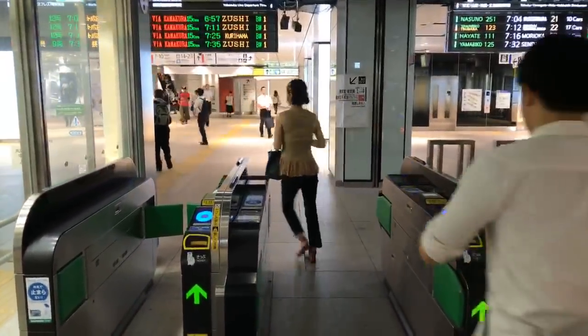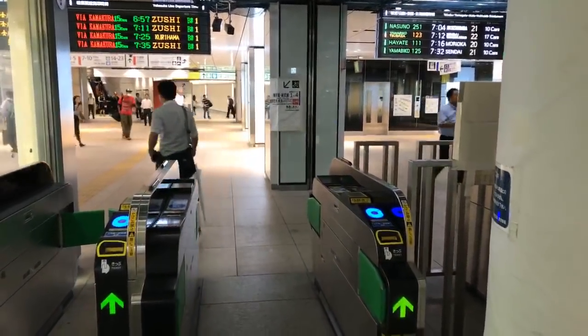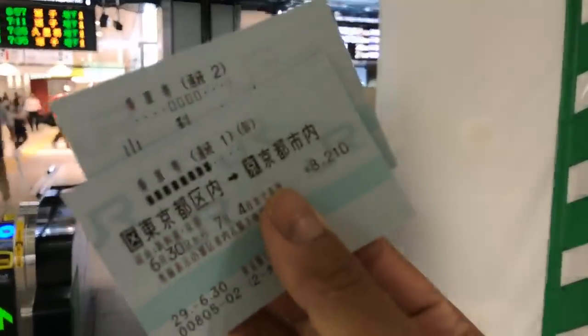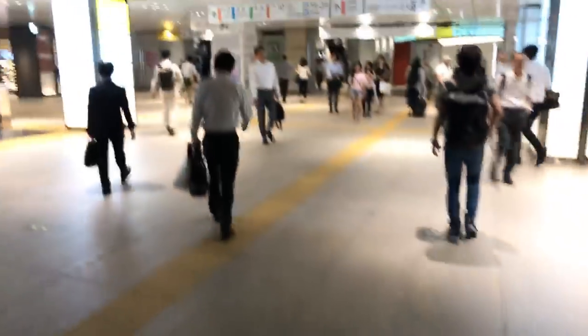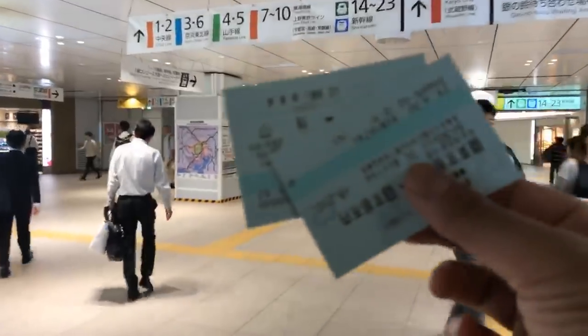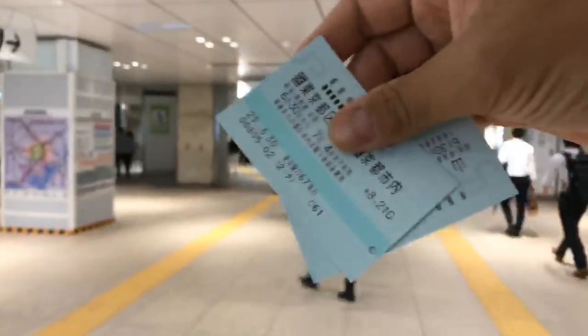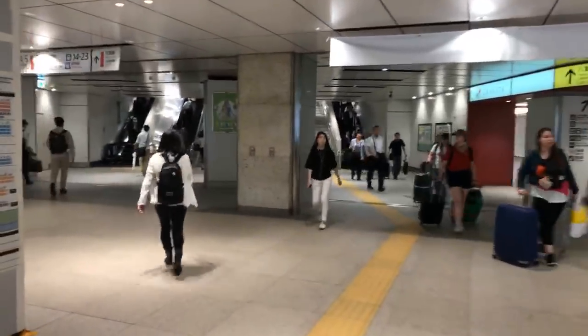Now this always gets confusing to me. You have to put two tickets in here. I don't know why. Let's see what happens. Okay. Now we're in Tokyo Station JR. I have my tickets. Now I have to go and enter the Shinkansen platform.